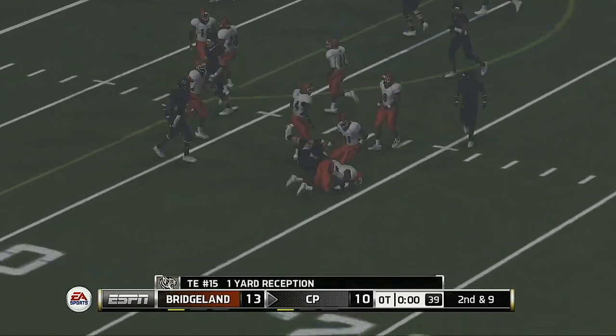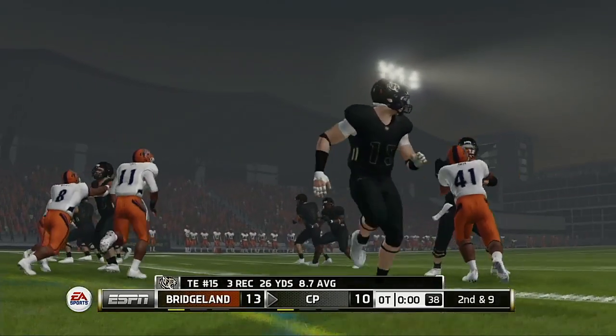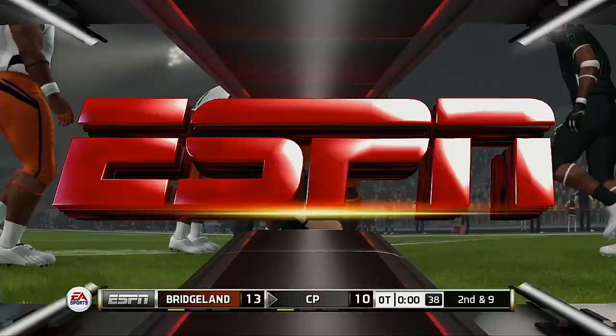Quick pass, and he's taken down around the 11-yard line. So it's complete, but they didn't get much there. And that's because the defense was just waiting on it, and they attacked. The quarterback should have found somebody else downfield.